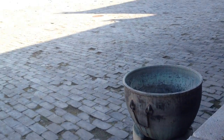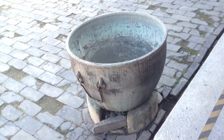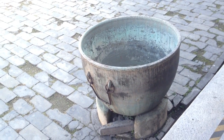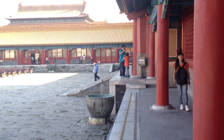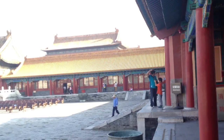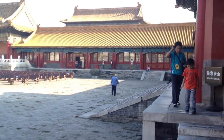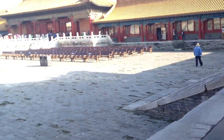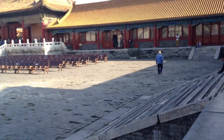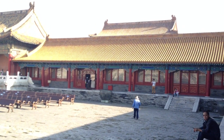Hey, you could see where they burned some charcoal underneath these. These ones are actually up on risers. So that's how they heated it, to keep the water from freezing. I always wanted to have water on hand in case of a fire. You wonder how much stuff was lost in all these fires. Constant burning.